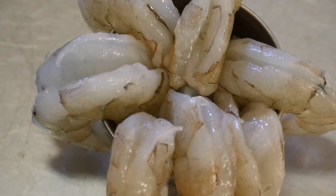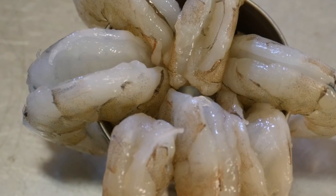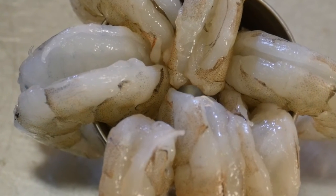Now the main ingredient in this is the shrimp. So we live here on the coast, we got an ocean full of the shrimp. We're gonna wanna use a nice jumbo size, like a 16/20 or a 21/25. If you don't know what that means, that's the count per pound. So 21/25 means there's 21 to 25 shrimp per pound.